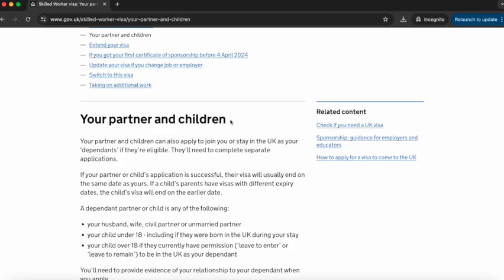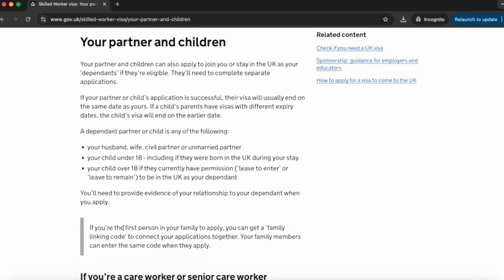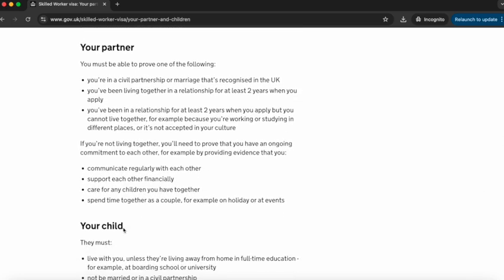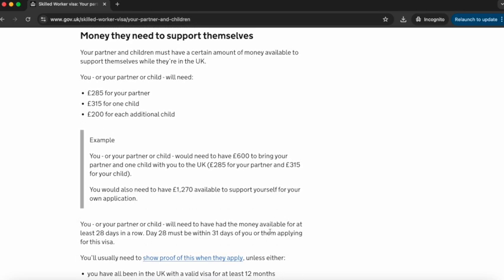Your partner and children can apply to join or stay with you in the UK as dependents if eligible. They need to apply separately and show proof of your relationship. This can be through a civil partnership, marriage recognized in the UK, or by proving you've lived together for at least 2 years. If you haven't lived together, you must show an ongoing relationship, such as regular communication, financial support, or shared care of children. Dependents must also meet financial requirements to support themselves in the UK.